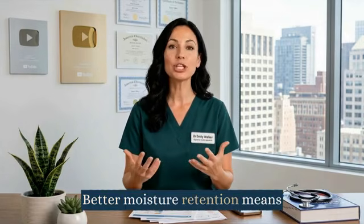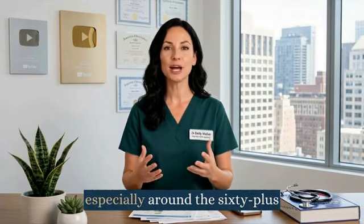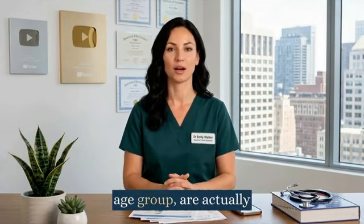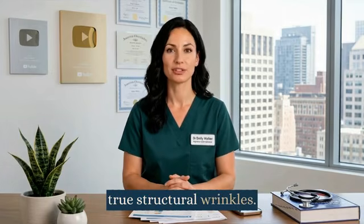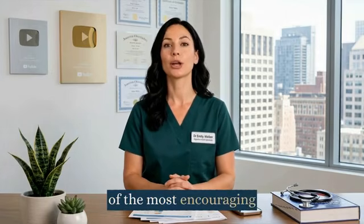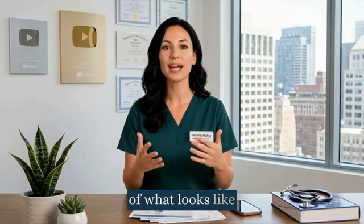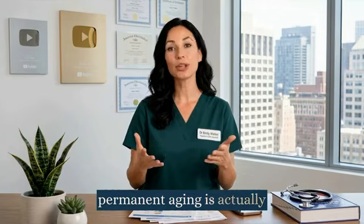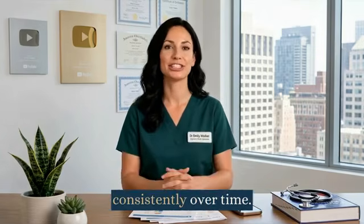Better moisture retention means fewer visible fine lines, because so many of the lines we see, especially around the 60-plus age group, are actually dehydration lines rather than true structural wrinkles. This is honestly one of the most encouraging pieces of information I share with my patients, because it means some of what looks like permanent aging is actually reversible simply by improving hydration and antioxidant intake consistently over time.